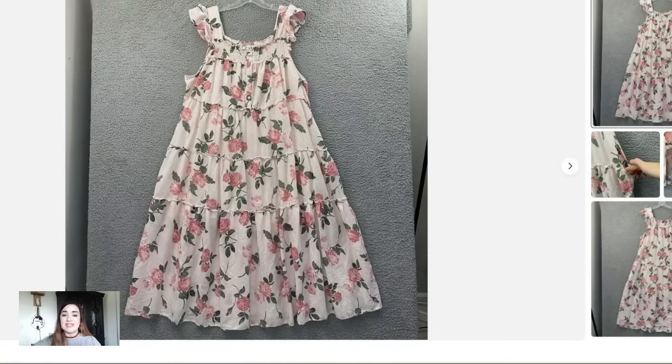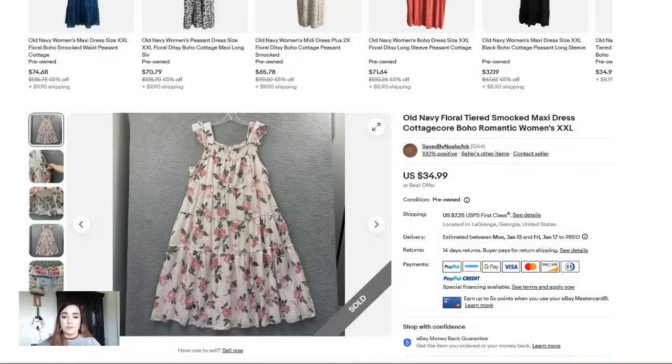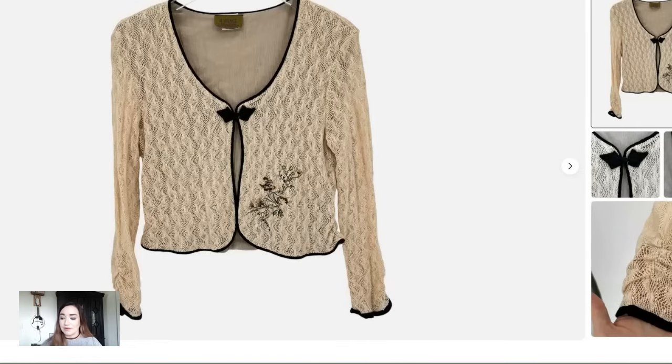Got another tiered dress here, and it also has that floral pattern, which is really popular when it comes to this aesthetic. This one's actually an Old Navy dress. That one sold for $35.